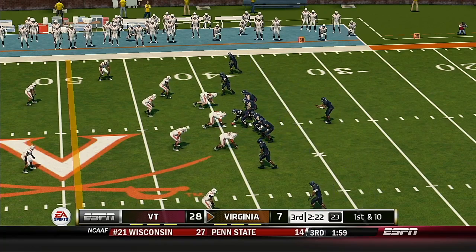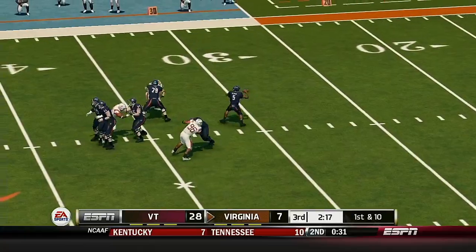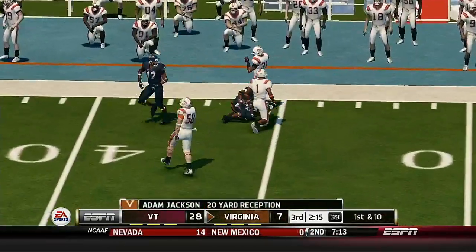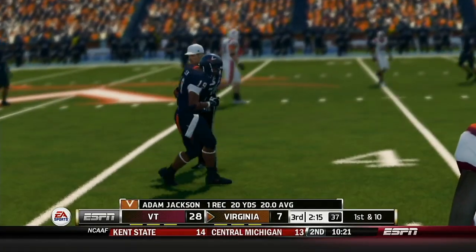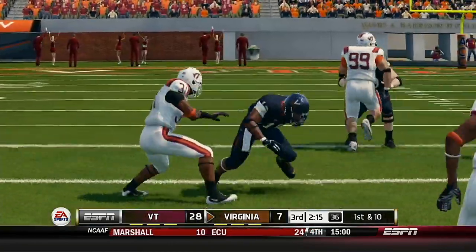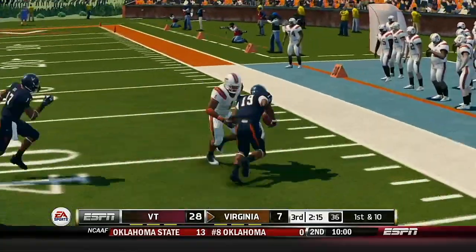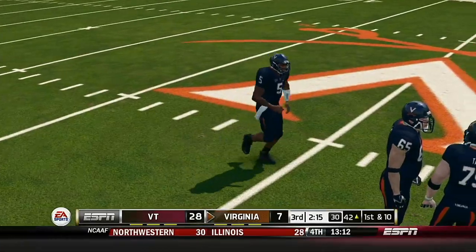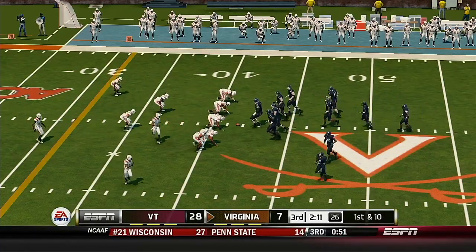They'll spread the field with five wide. And he hits him hard at the 42-yard line. This guy has that innate ability to get just enough distance from a defender to make a completion possible. You don't see it from every receiver, but this guy's got it. From the 42-yard line, first down.